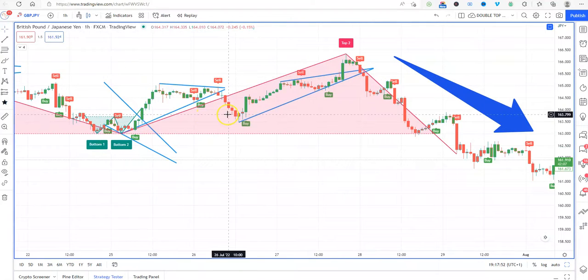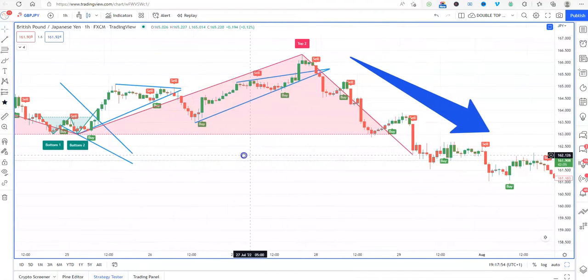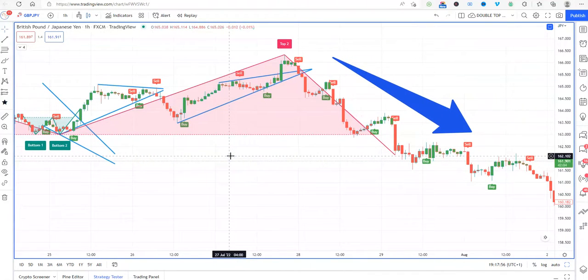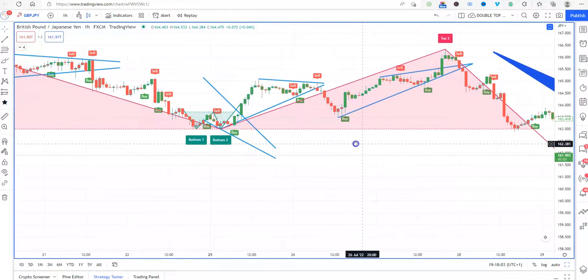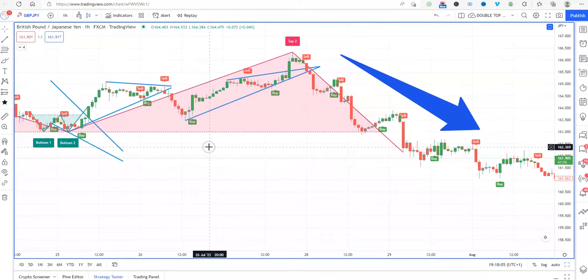So that's a good method. If you like that method and you want to do that method, then contact me and I will show you how that works and coach you through it. These buy and sell signals are fantastic.